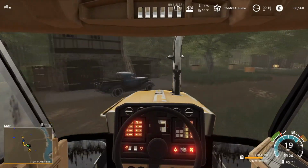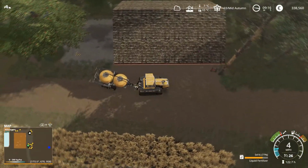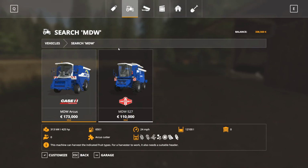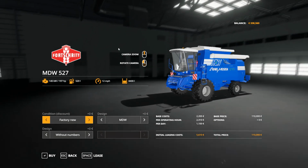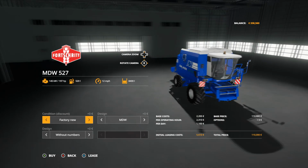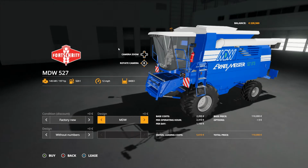So let's get this back over to where it's going to be, and the next job is to buy ourselves a harvester. Oops, that wasn't the button I was looking for, but I guess we'll make it work. So yes, to the store. We are going to purchase ourselves a harvester, which is an MDW Fortschritt harvester, this one. And we're just going to get it brand new, because we've got the money, and that's a good thing. I know we kind of don't need a massive one, and it's probably a bit big, but it's a Fortschritt. We're in Germany, and it's one I've been looking at and kind of tempted to use, so we're going to get that. That's 110 grand.